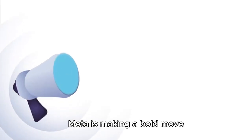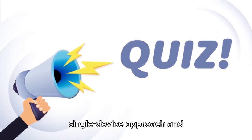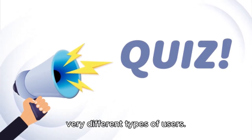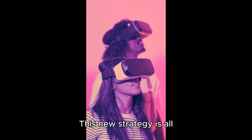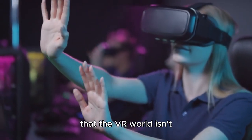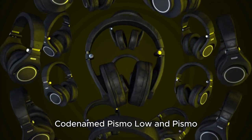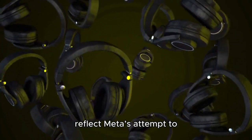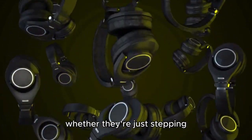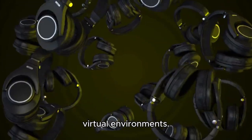Meta is making a bold move with the Quest 4, breaking away from the traditional single-device approach and launching not one, but two models designed to cater to very different types of users. This new strategy is all about flexibility and accessibility, recognizing that the VR world isn't one size fits all. Codenamed Pismo Low and Pismo High, these two headsets reflect Meta's attempt to meet users where they are, whether they're just stepping into the world of VR or already deep into high-end virtual environments.